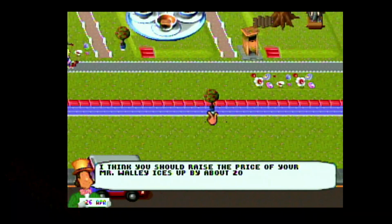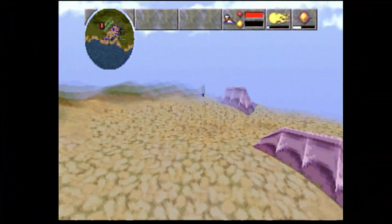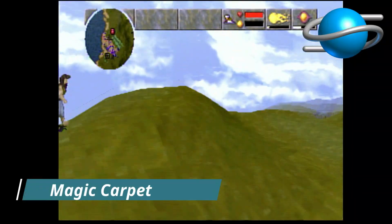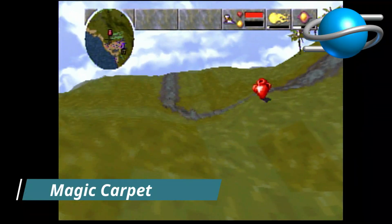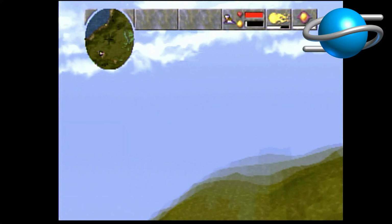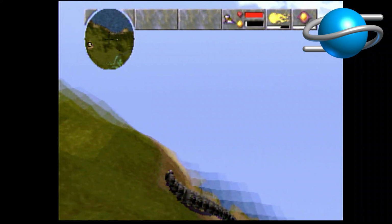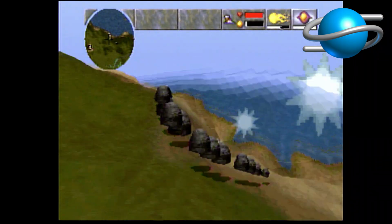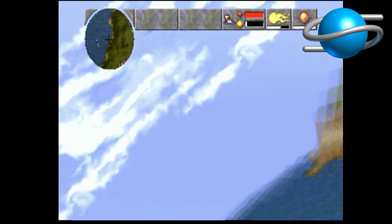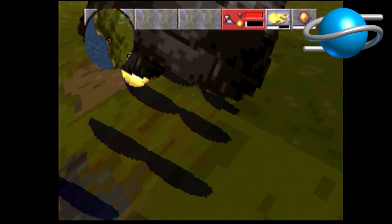Okay, final game for all the marbles. Let's look at Magic Carpet on the Sega Saturn, a game where you could fly around this beautiful, nearly open world, blow apart animals, shoot orbs, and do stuff. I'm really not sure what you're supposed to do. The game itself doesn't explain it very well, and also the controls are so unbelievably difficult to get the hang of. I don't think anyone ever has or ever will.